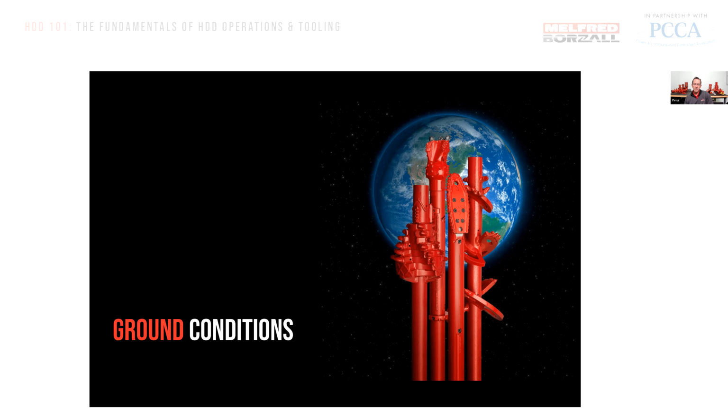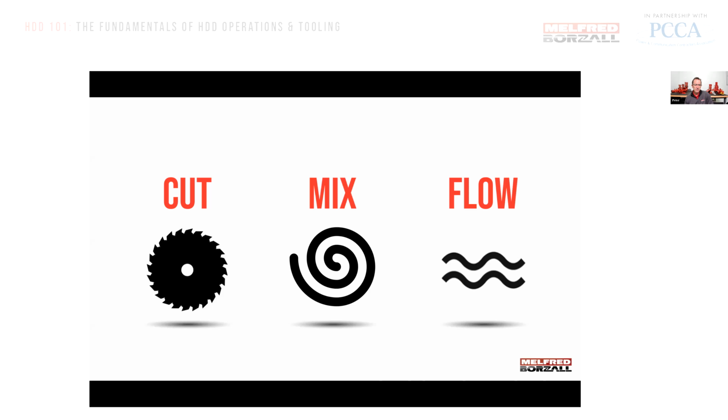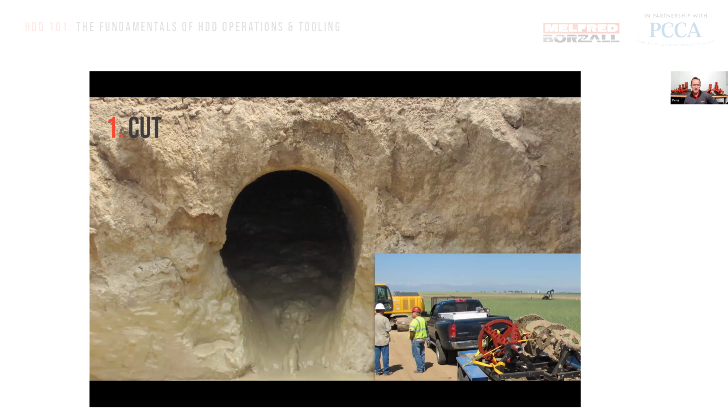The type of bit or reamer you use for your pilot bore is going to have a whole lot to do with the ground you'll be drilling through. Matching the bit and the back reamer to the ground is going to be based on three principles: the cut, the mix, and the flow. So how a bit or reamer cuts needs to match up to the ground conditions. Of course, you need to choose the right tool so it does not get destroyed in the hole and also gives a decent pullback rate.